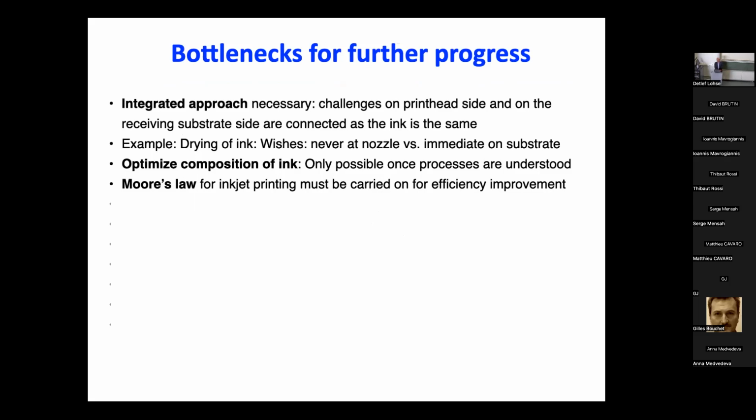So you want an integrated approach. You have the same ink on the printed side and on the side of the receiving substrate, and you have conflicting requests to this ink. When you think of drying of ink, once the ink is on paper, you want this ink to dry quickly and immediately. And on the nozzle, you don't want it to dry.